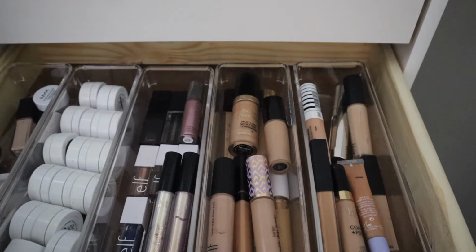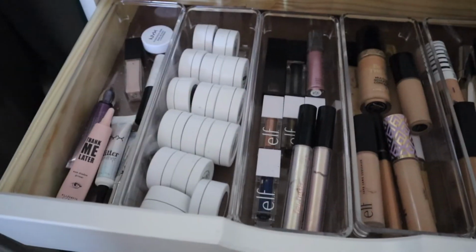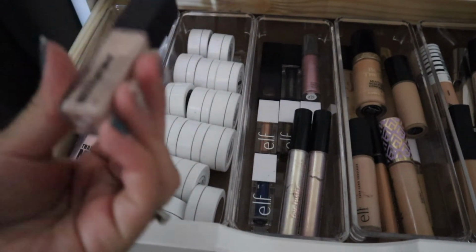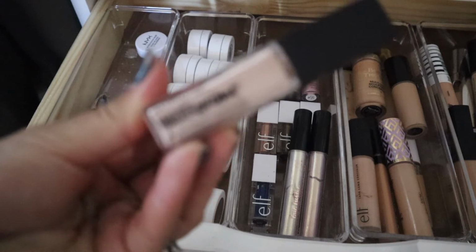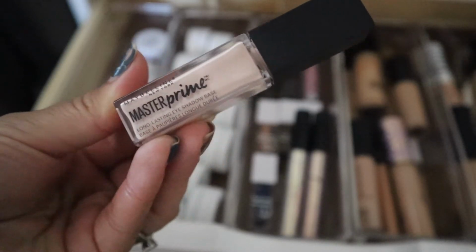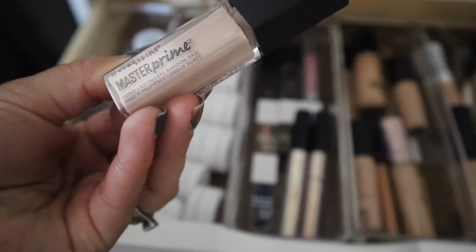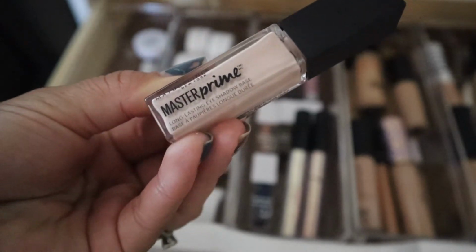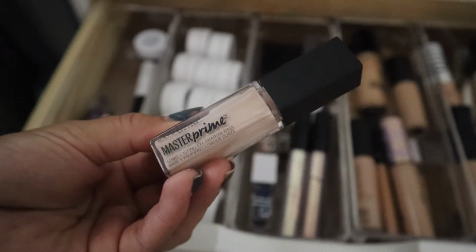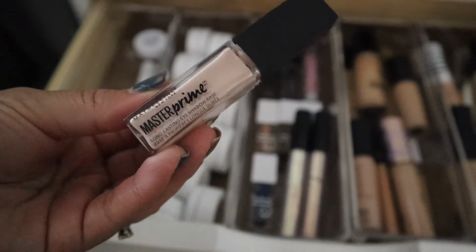And since we're here, we might as well pick an eyeshadow primer. I know I haven't used this one in a while, so we're going to take this one from Maybelline. This is the Maybelline Master Prime eyeshadow base. It says it's long-lasting eyeshadow base. I know this used to be my favorite, but now with the heat and stuff like that, and I kind of know a little bit more about makeup, I don't think it's super long-lasting, but it works. I like it.